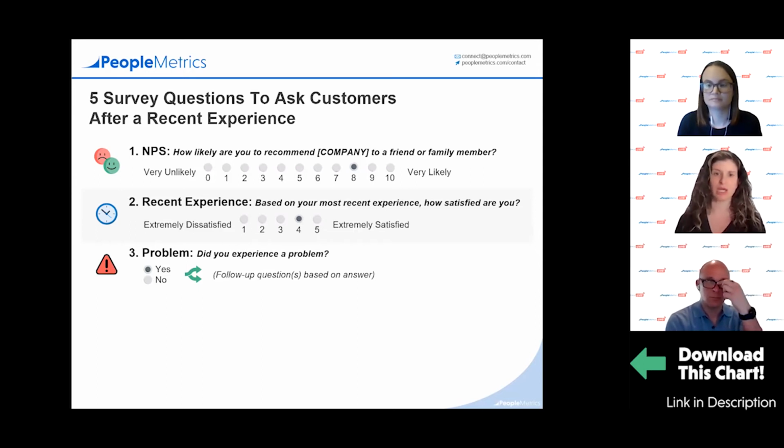If you didn't, we ask quick, did you have it? Yes or no. If it's no, you can move right on. It's just for those people that did have a problem, it's really important that you find out exactly what happened so that you can figure out the best way to address it. Yeah, I mean, this is a really important question for service recovery, right?